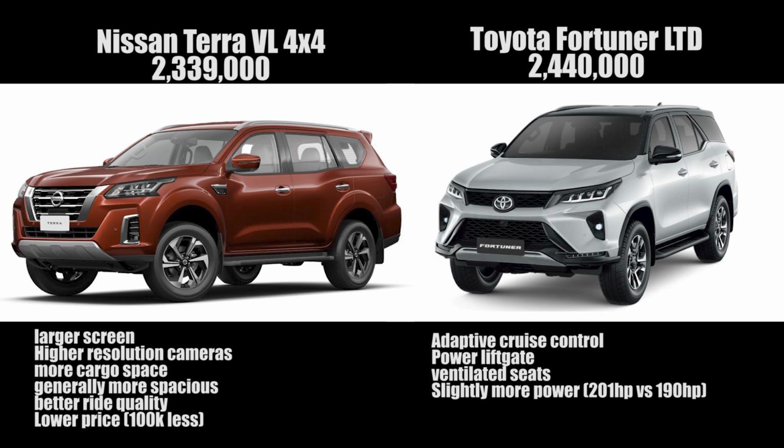Compared to the Toyota Fortuner LTD, the Terra has a larger screen, it has higher resolution cameras, it has more cargo space, and generally it is more spacious. It has better ride quality, and it's also priced lower. It's more than 100,000 pesos lower than the price of the Toyota Fortuner LTD. The advantage of the Fortuner is that it has adaptive cruise, it has a power liftgate, it has ventilated seats, and it has slightly more power. Just slightly though.